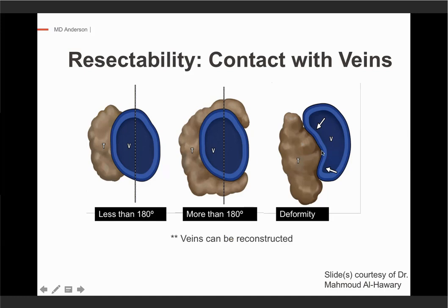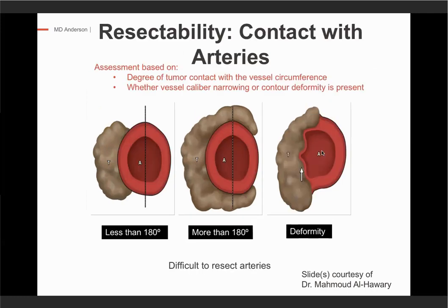And again, it's important to note that veins can be reconstructed surgically or you could use grafts, et cetera, that can make it easier to remove the tumor in total. On the other hand, again, arteries, again, it's the same assessment in terms of the amount of involvement of the artery.